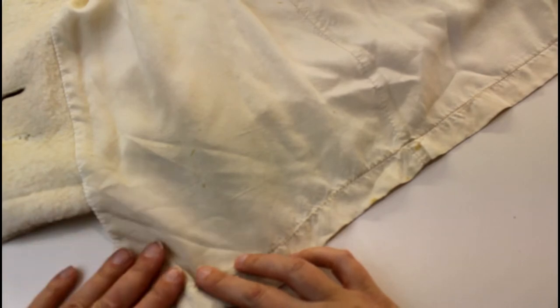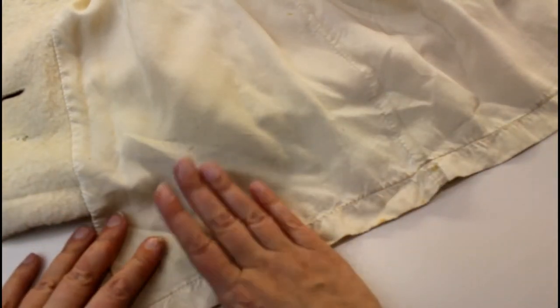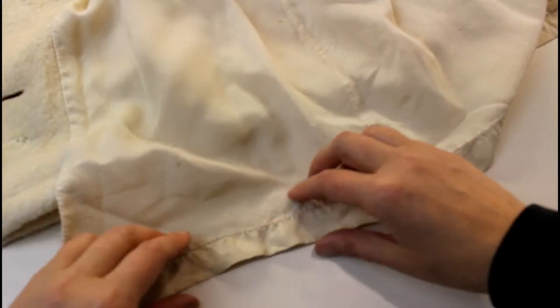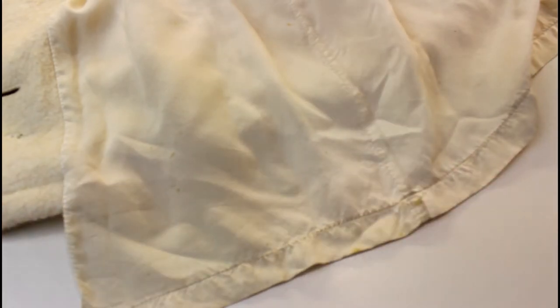Next up, I need to shorten the lining, so I'm going to cut the same amount off the lining as we did for the bottom of the coat, and then do a double turn, pin, and stitch the hem of that.